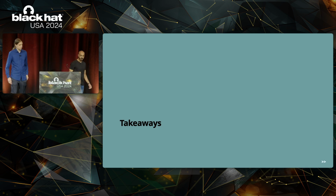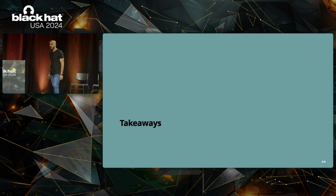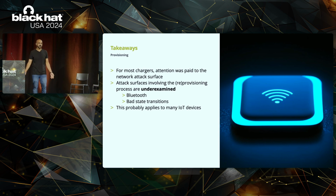Thank you. So, throughout our work with EV chargers as well as IoT devices in general, we've had a couple of observations that we'd like to share, just to wrap up. So for most chargers, from what we've seen, there was quite a bit of attention that was paid to the network attack surface. There was not much there to find, really. But, well, that's a bit of a lie. We did find some stuff there as well, but it's still better than the rest. But attack surfaces that involve, let's say, unusual protocols, like Bluetooth, etc., we have found those relatively unexamined.